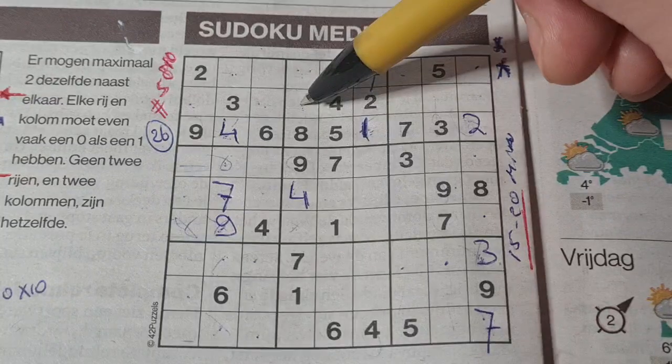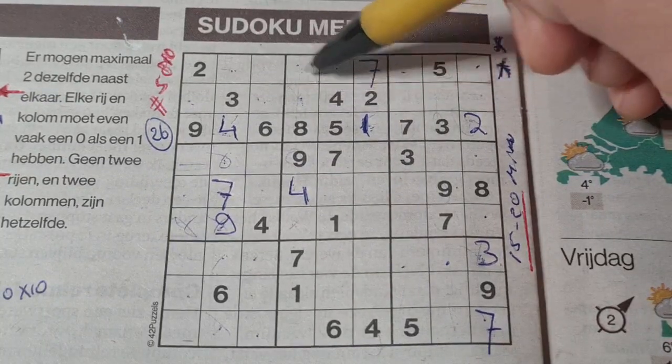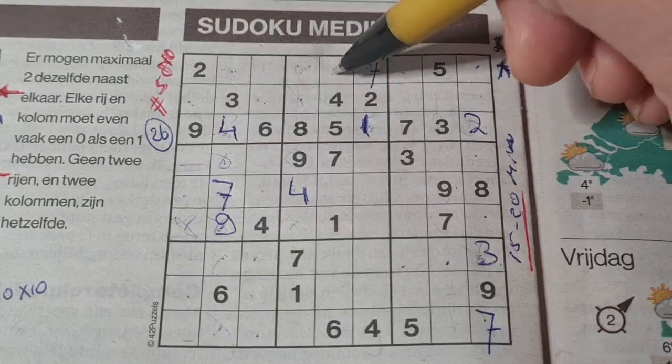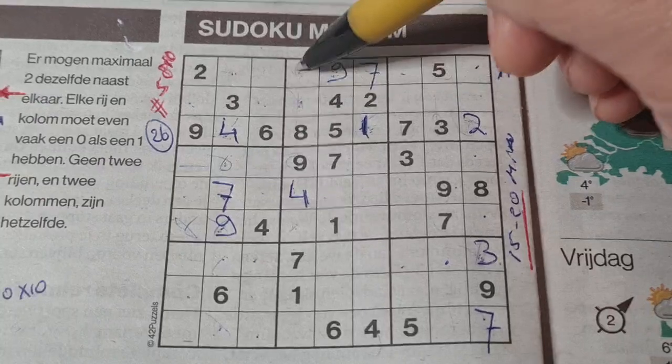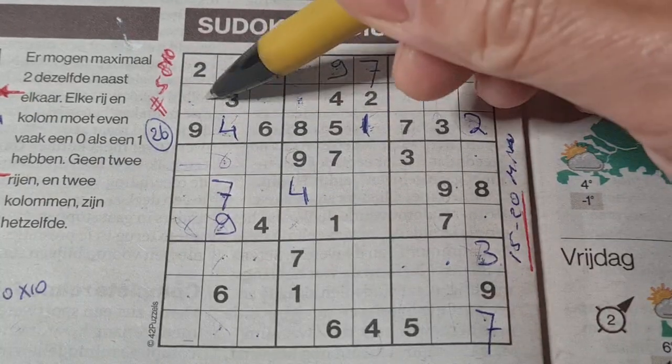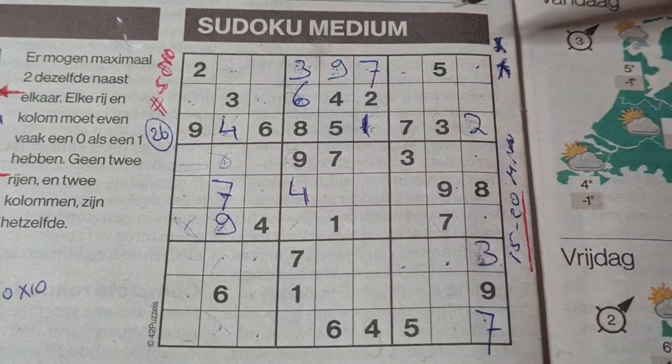369. And look, we have a 9 in this column, so no 9 in these two boxes. So one box left for the 9 in this big square, it should be there. So two numbers left, the 3 and the 6. We have a 3 in the second row, no 3 there. 3 should be here, and a 6 goes there.